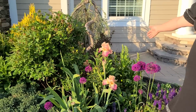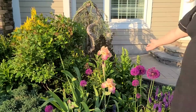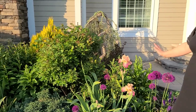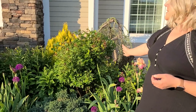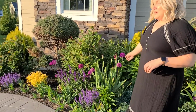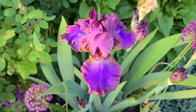I have some foxglove in the back that is getting ready to bloom in the next few weeks, and that is Apricot Delight or Apricot Beauty. I believe it's Apricot Beauty, and it's going to be really pretty. It should bloom at the same time as my double pink knockout roses, so I think that will make for a stunning show. Here's some more iris that are just starting to open up.